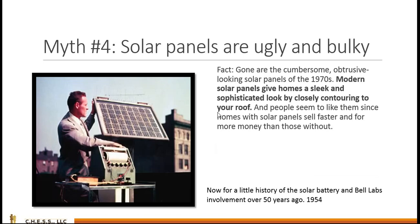Solar panels are ugly and bulky. Well, back in the 70s, that might have been the case because the solar system wasn't efficient. They were large to get the same energy capacity. But nowadays, solar systems are extremely efficient. You've got even solar panels that can be adhered directly on the actual roofs, and they're really out of the way. So that has dramatically changed nowadays too. When people see solar systems, they know that system is something that is going to have a positive benefit for that home. So we'll talk a little bit about that later on in the presentation.